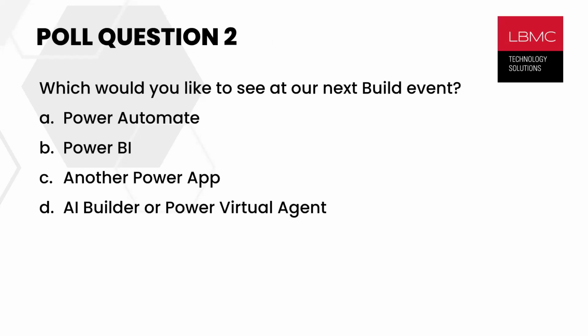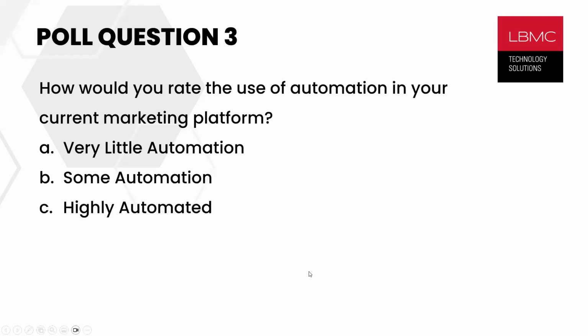I'd like to know how many hours per week you spend managing data, adding data, uploading or importing lists, scrubbing that data on records like leads and contacts. So let's see about how much time people spend on that. All right, a mix. Up to 10, it looks like. Okay. So I think we have one more.